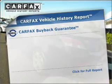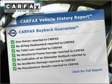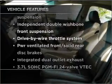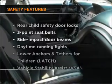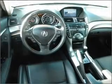An included Carfax vehicle history report allows you to purchase with confidence and the knowledge that your buy was a smart choice. Plus, enjoy these notable features that are included in this vehicle. Power door locks, power windows, power steering, cruise control. And for your peace of mind, the following safety equipment is included: stability control, daytime running lights.